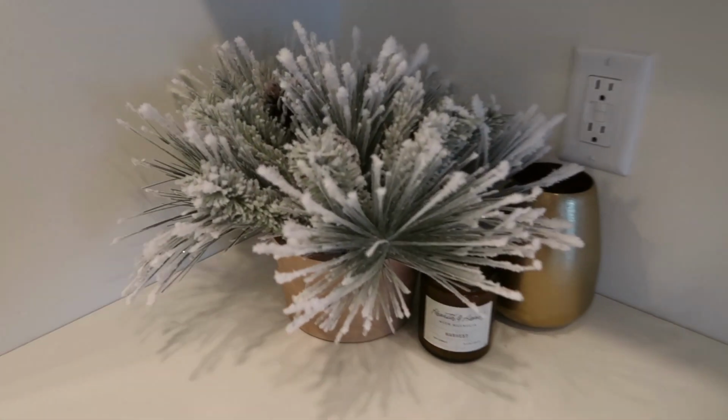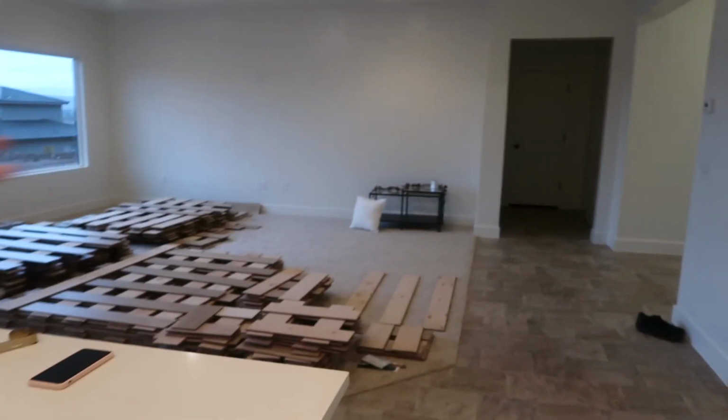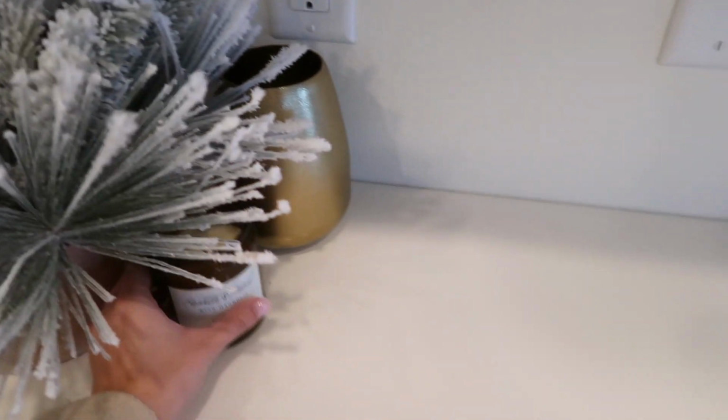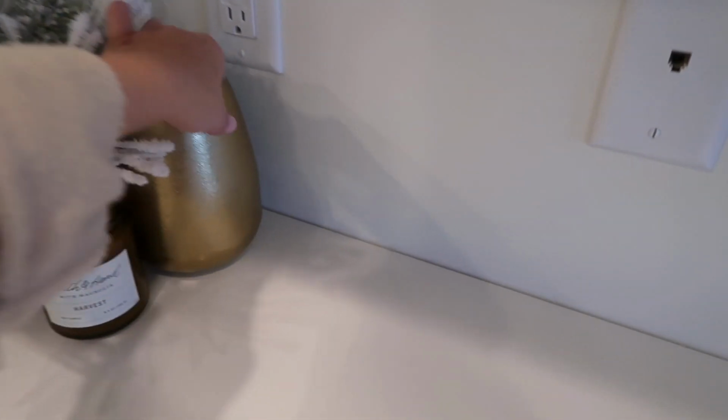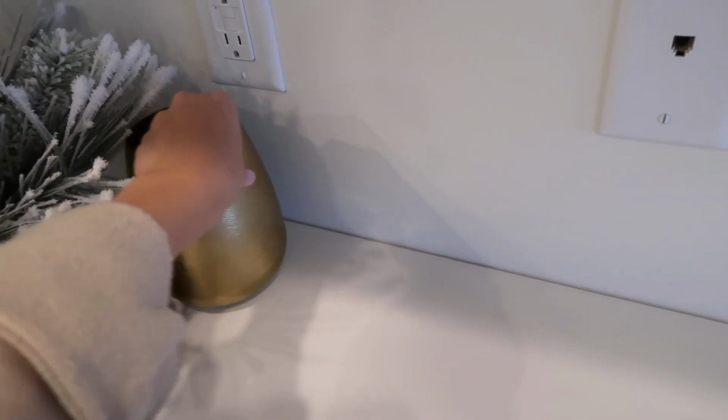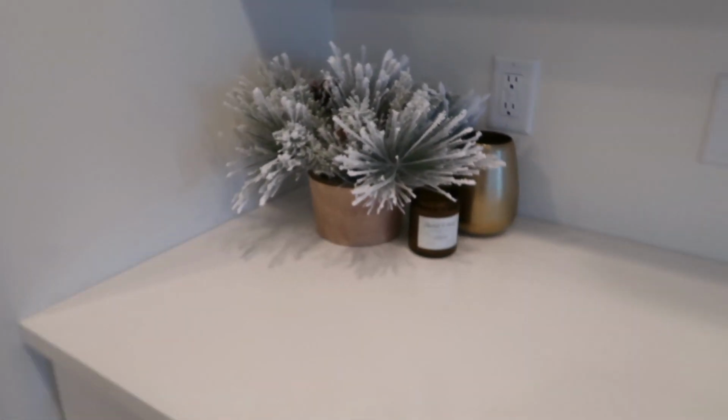Okay, so I'll show you guys the finished product. There isn't a lot I could do since the tree isn't up yet, but here's this little corner. Things might move around a little bit, but I'm feeling like I like this in the kitchen, and I might move this or keep this here. If I move it, I'll put something else in it, but we have this corner right here.